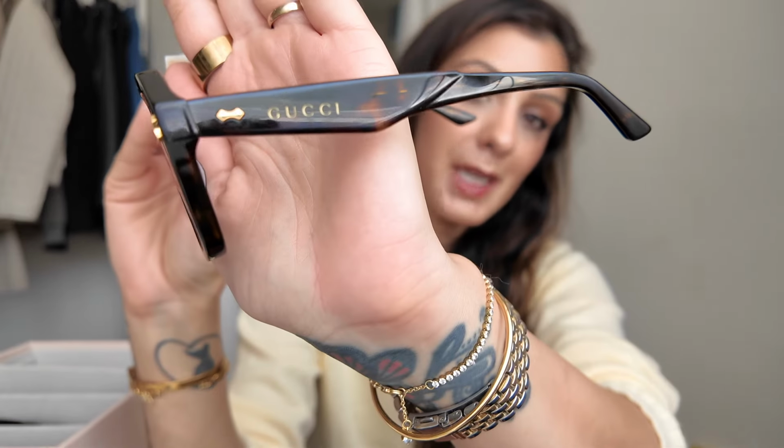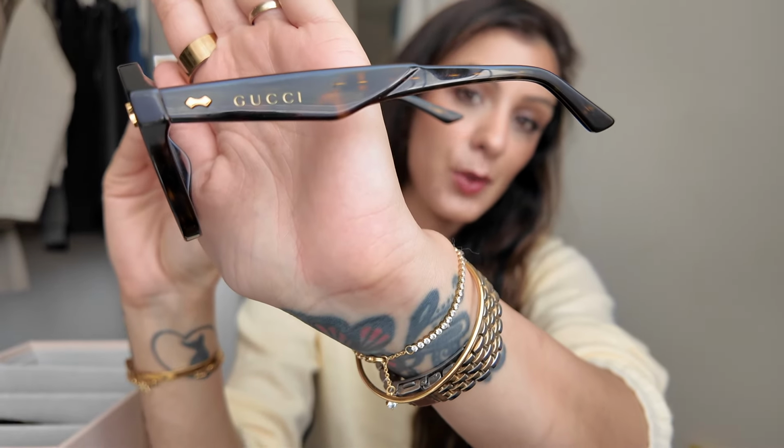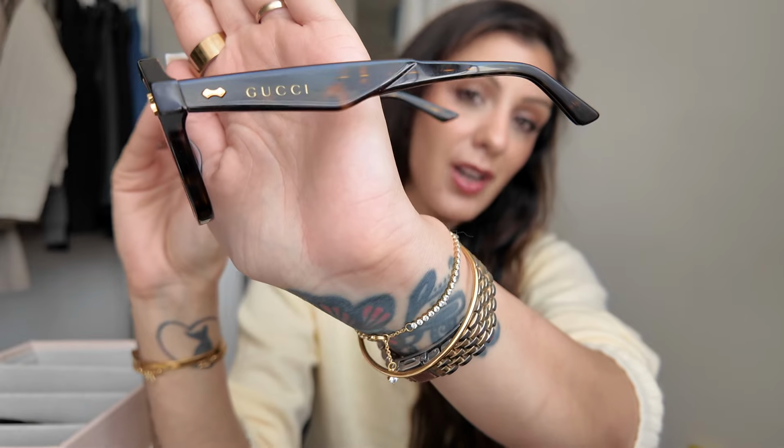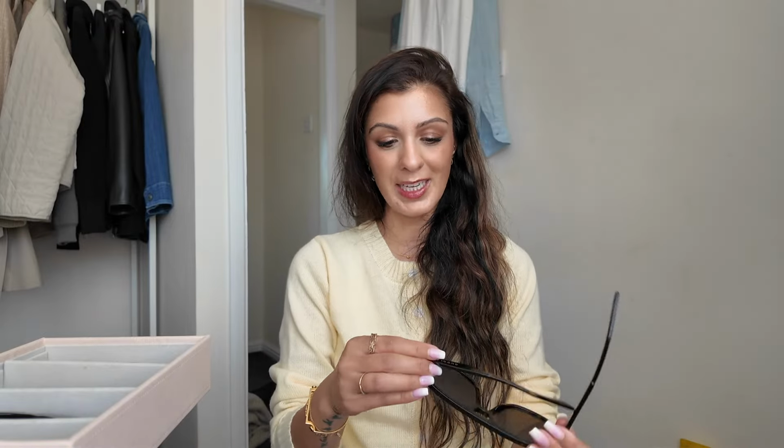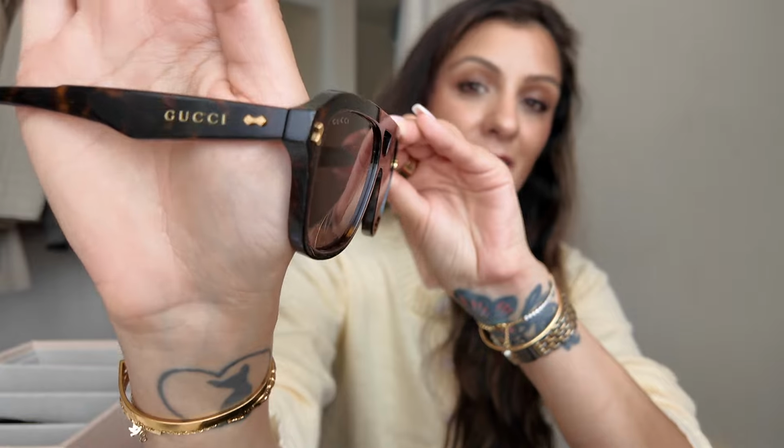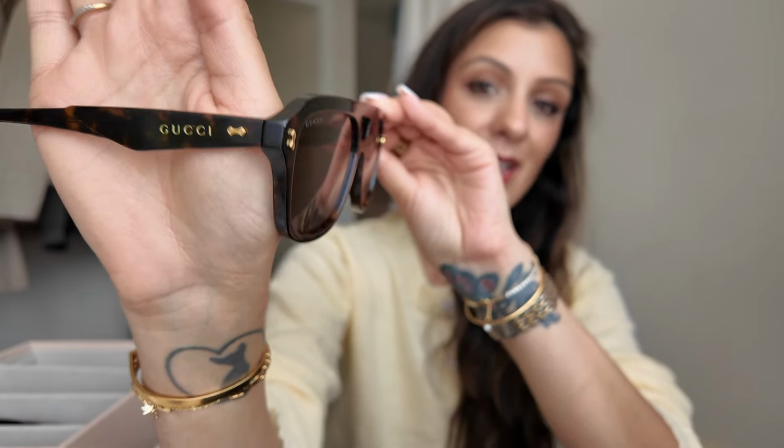So yeah, this kind of shape and style is very trending at the moment. The Gucci on it is minimal. It's just writing on the side, which I feel is a little bit more classy, to be honest with you, than the GG, but I still do like the GG. I'm not one for no logos, not big logos. I like both. I like minimal, understated luxury, and I like loud luxury. It just depends what mood I'm in, really. But I do like the fact that these have the Gucci just written on the side there. They're super comfortable on the face, and just really cool, really nice.